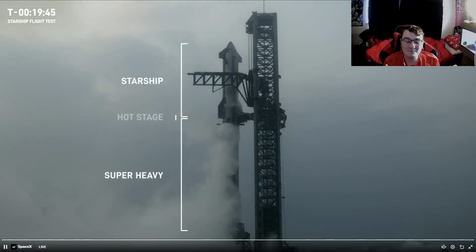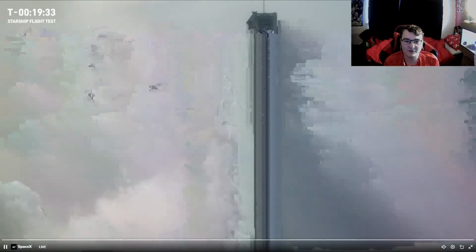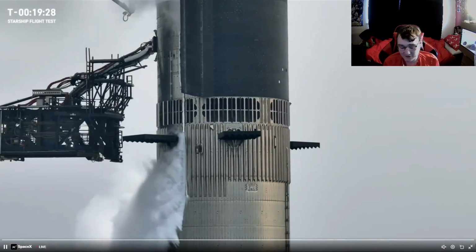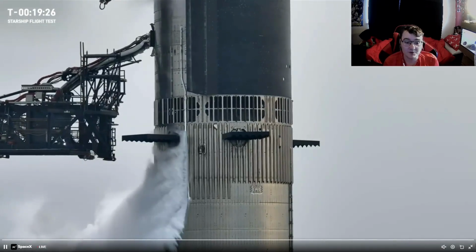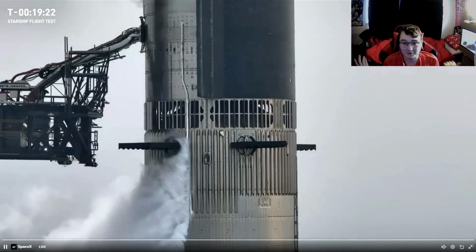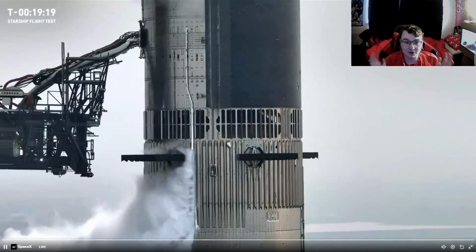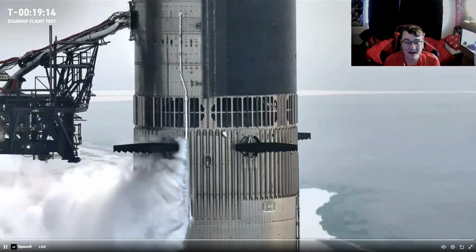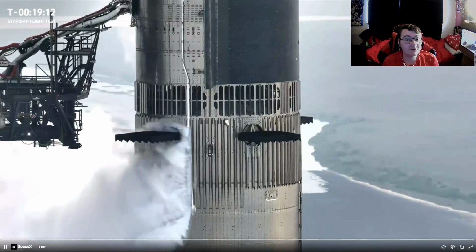But the hot stage ring will jettison to reduce weight and provide a more appropriate weight and aerodynamic property to the booster for recovery. And it's only a temporary thing. They have said that for the V2 boosters they will not need to do that. The hot stage ring will be integrated with the booster and the booster will be able to land with it. So at T minus 19 minutes and 15 seconds, I will bring you back a bit closer to launch.